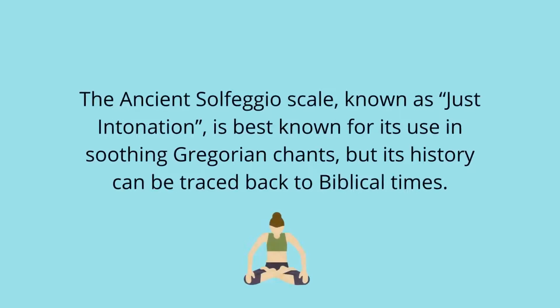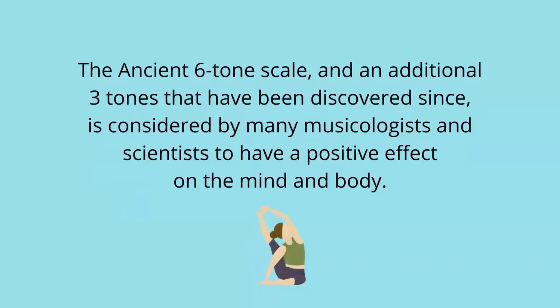The ancient solfeggio scale, known as just intonation, is best known for its use in soothing Gregorian chants, but its history can be traced back to biblical times. The ancient 6-tone scale, and an additional 3 tones that have been discovered since, is considered by many musicologists and scientists to have a positive effect on the mind and body.